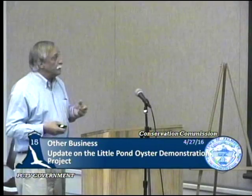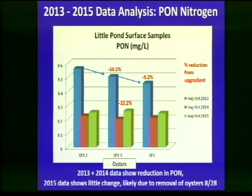And so what did we find? Well, this is one thing we found. This is particulate organic nitrogen, which is the main form that you want to go into those biodeposits. It's the nitrogen that's in the particles. And what are the particles? The particles are alive, dead, senescing, whatever, phytoplankton. They're particles that the oysters take up. They either eat them and incorporate some of that into their bodies, or they package it up and send it to the bottom. But that's the main mechanism.